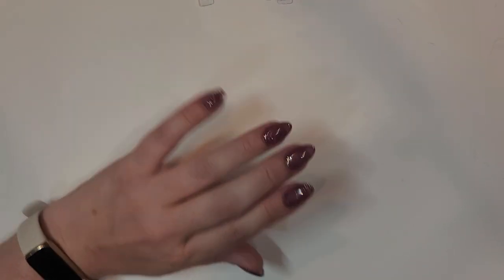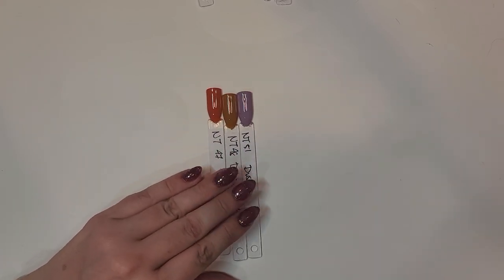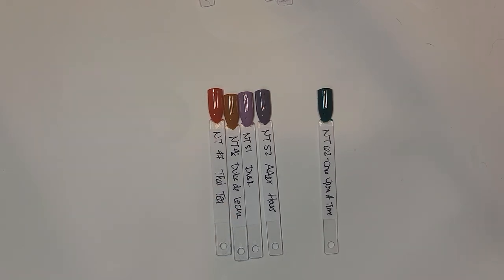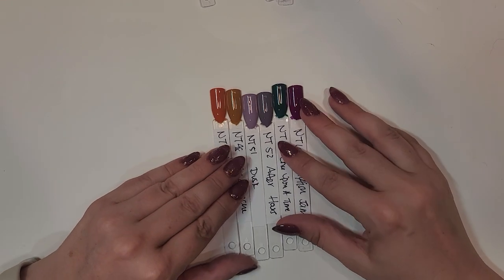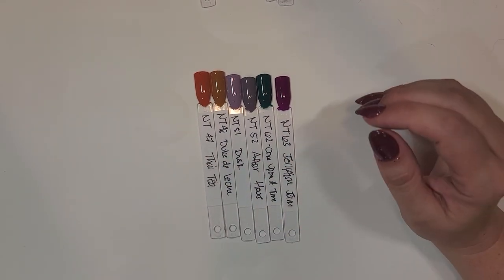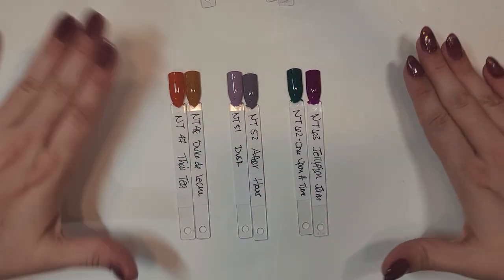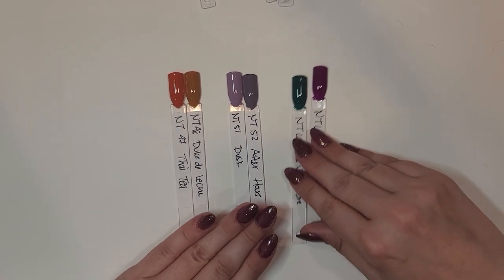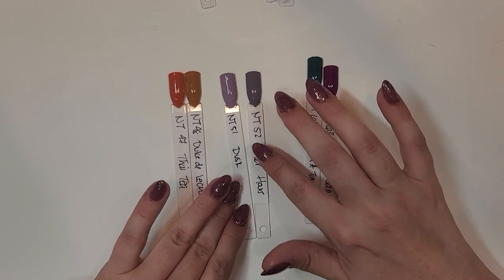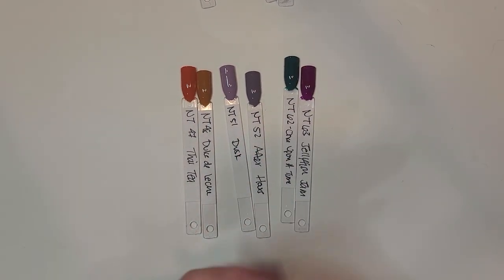Okay. And now for these fall vibes that we got. I love all of these colors. They're all beautiful. They're all so, so nice. I feel like they kind of go into these little clubs. These are such pretty jewel tones, such gray undertones, and then these burnt vibes. So pretty. So that was my haul.